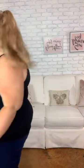Let's see. Yes, we do sell the shapewear tanks. The tank that I have on right now is called the Simply Sexy Tank. It comes in plus sizes. This is definitely just more of a shapewear, a smoothing tank than anything. Personally, I don't think it holds me in. I just think it smooths everything out. But it is super cute, stretchy, and it's comfortable, is what I was going to say. Excuse my white neck. That's a long story.